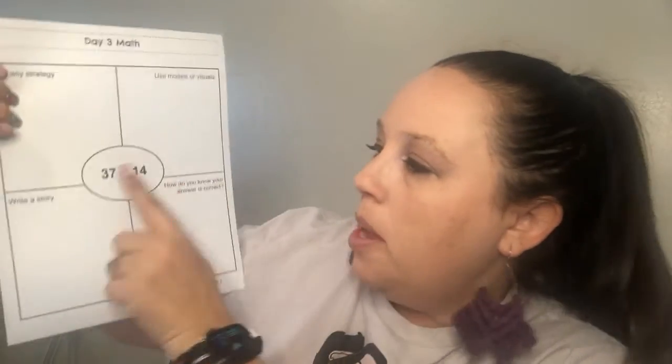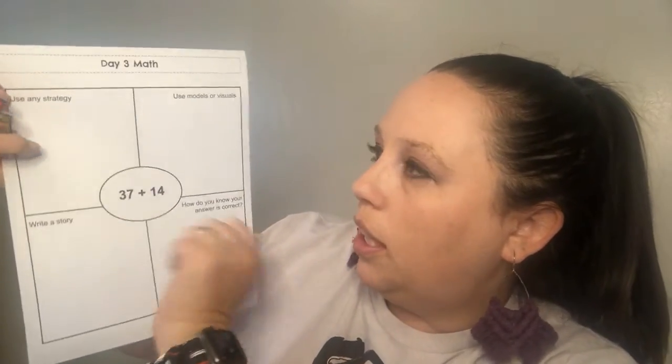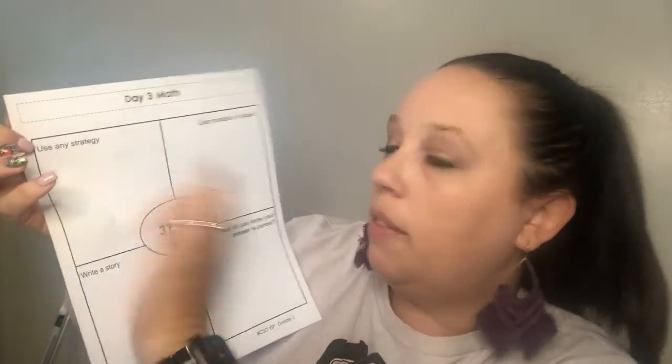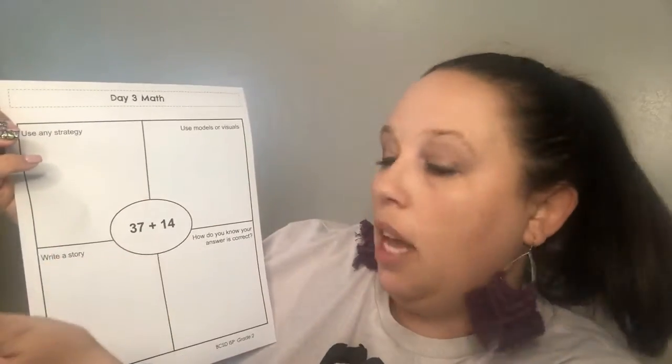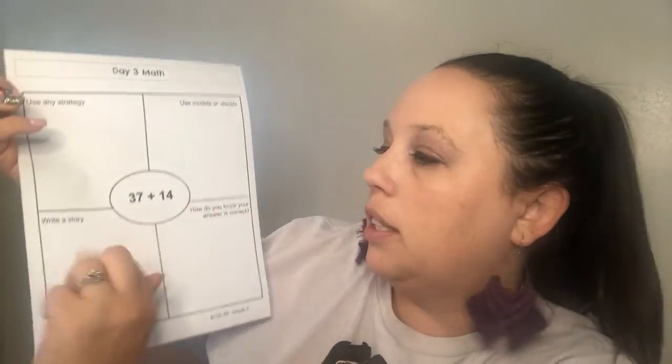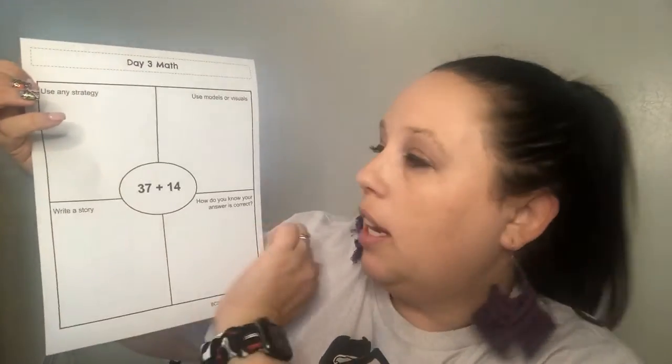And then the last task, and this was on yesterday's too, I accidentally skipped it. I'm sorry about that. But it says 37 plus 14. So you're going to use any strategy to solve it, whatever you want. Then it says use models or visuals, so you can draw base 10 blocks or pictures, whatever works. Write a story about it, right?